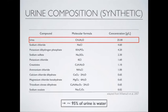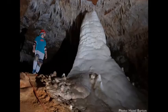So I am personally not a caver, but I had one cave experience where Hazel took me on a trip, which was really fun, in the Carlsbad Caverns National Park. Maybe some of you have been there. This is called the White Giant. It was a 4-hour trip.